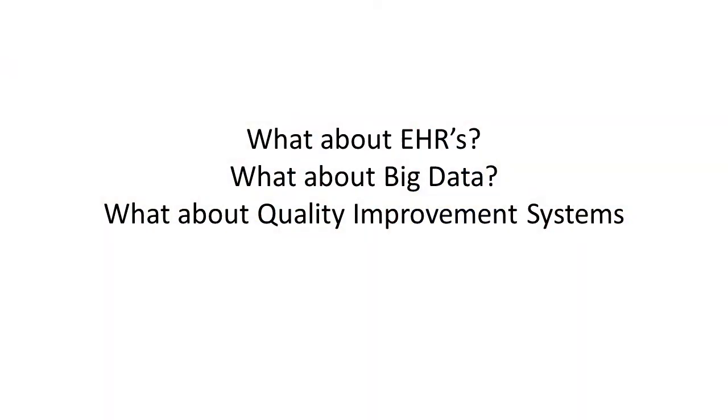What about electronic health records? They're supposed to solve all the world's problems. What about big data that everyone's talking about now, that we're going to mine the data in the electronic health records? What about all these quality measurements that they're using? Well, let's take a look at some evidence.